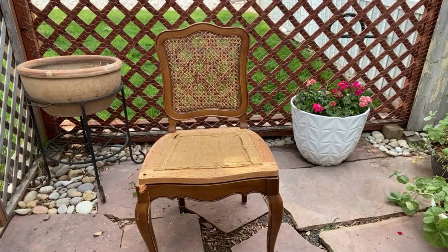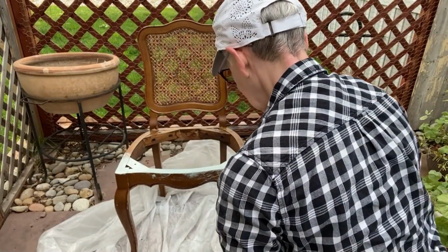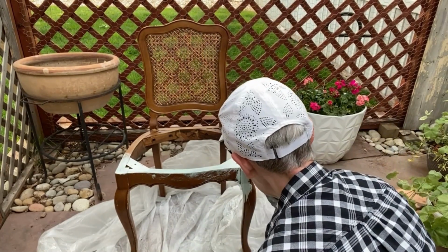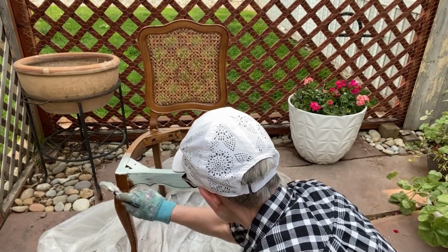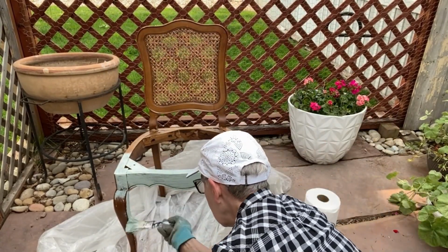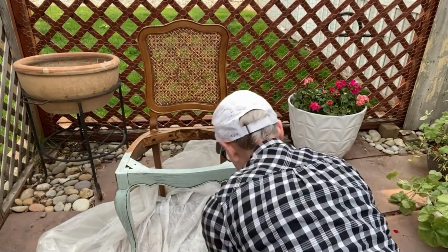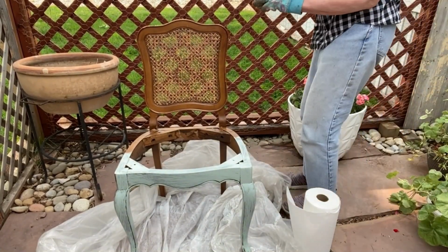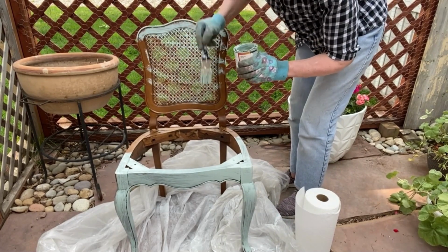So here's my deconstructed chair, and now I'm going to do some painting. I'm using some leftover paint I have. It's Benjamin Moore in the color Wyeth Blue. It's by far my favorite blue. I've used it on several projects inside my home, and I just find it very pleasing. I never tire of this color. It's just, to me, the perfect greenish blue color. It's just lovely, and I'm going to use it on this chair.